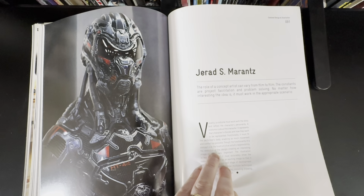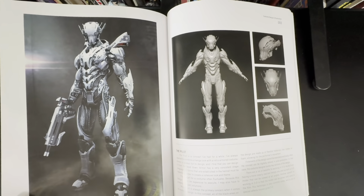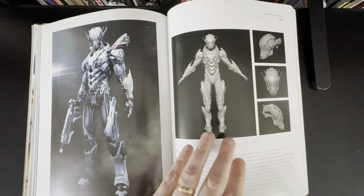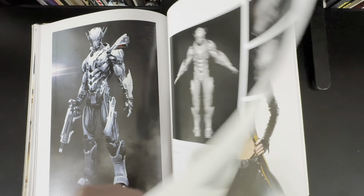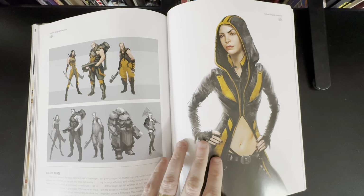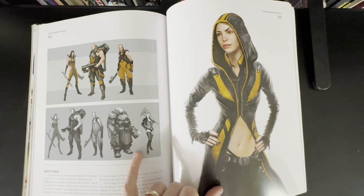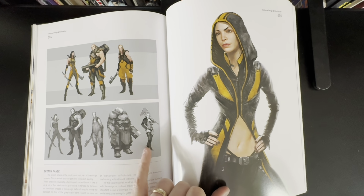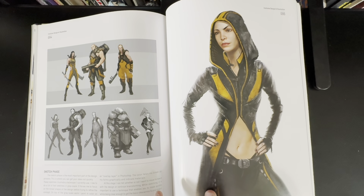Gerard S. Marantz. Almost looks like an Ultron when you first look at it. Another guy looks like he's using a little ZBrush type stuff here for this pilot. And then once again, this is cool. Here's some rough sketches down here. Love seeing these. And he even says the sketch phase. He works it out in grayscale.